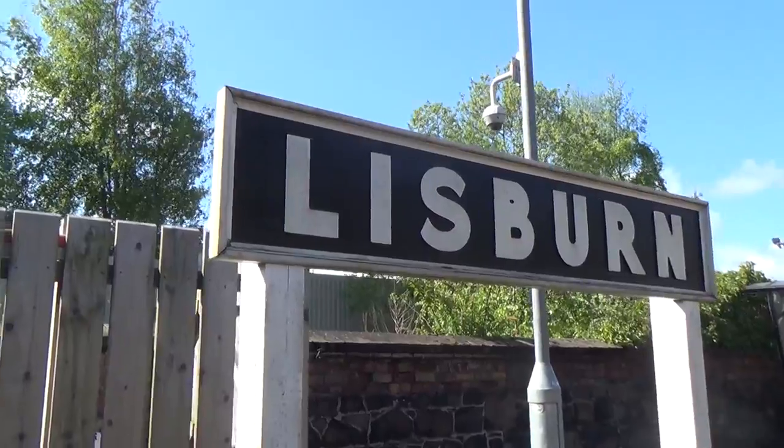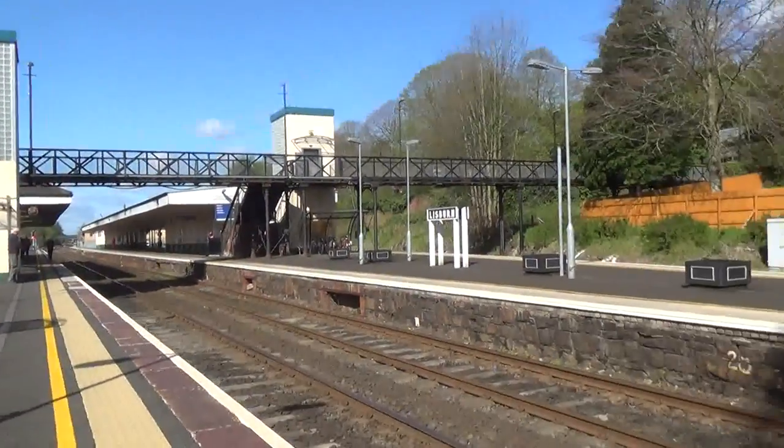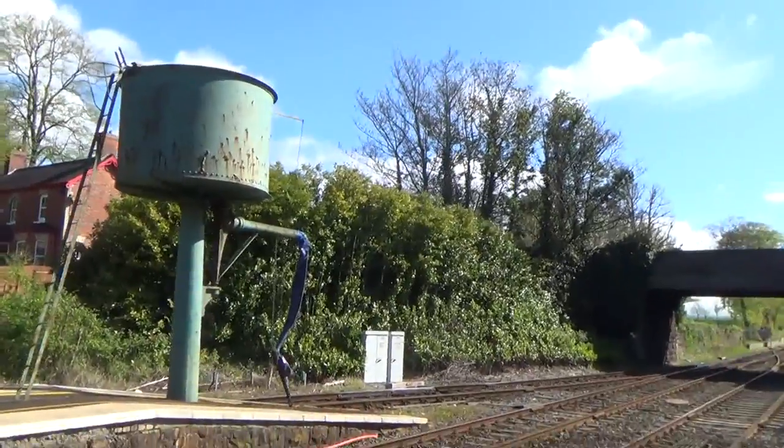As you can see, we're now at Lisburn. We're just waiting for 85 to come in. She is a few minutes late because there was signal problems on the Larne line.